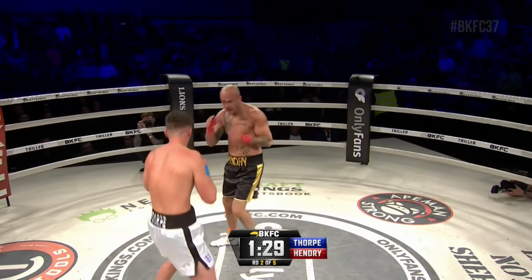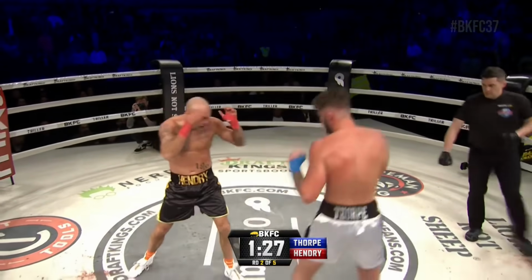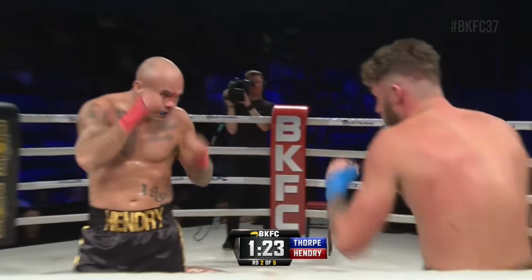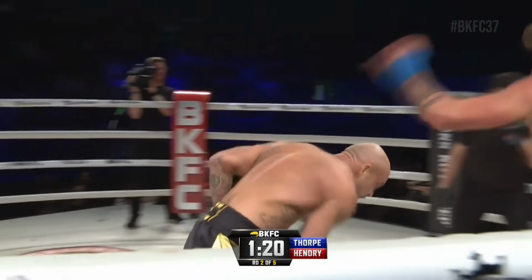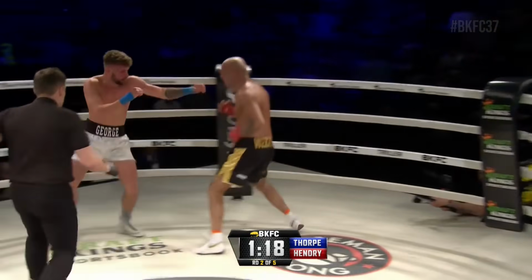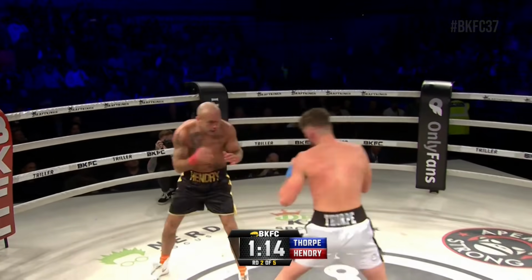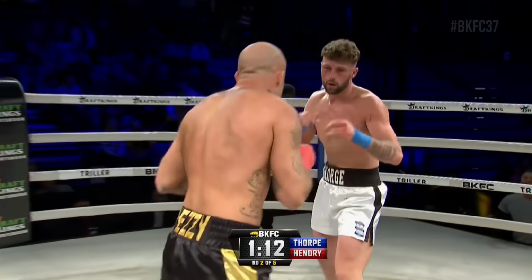Much more active jab for George Thorpe to start round number 2 than we saw from him in round 1. 25 seconds now remaining in round 2. Hopefully that's what the corner of Thorpe was trying to use that jab, make the opponent pay every time he tries to get close. Right hook on the turn and the exit from Thorpe.